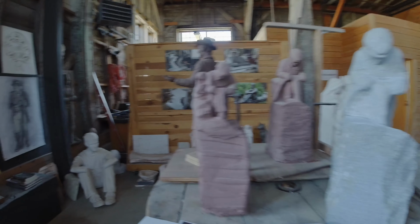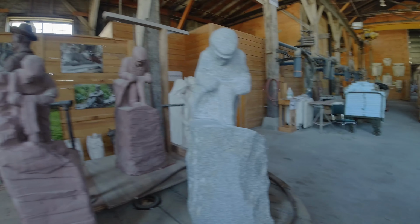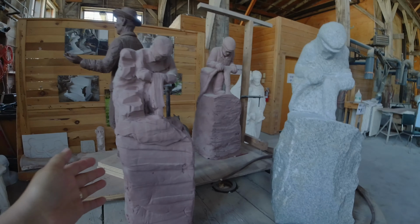We did a little talk, a quick history of this place. So here we go. Guys, we're gonna start here. The lady says this is the model. Before they made this real granite stone, they made this first. Actually, this is a clay. This is the model.